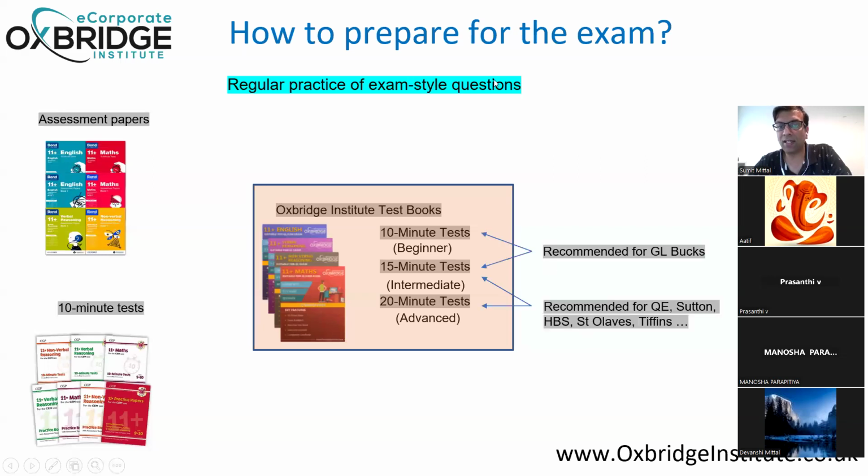For Bucks, we would recommend our 10-minute tests and 15-minute tests. This is going to be more at the level of exam you could expect. The 20-minute tests are recommended if you are going to give Sutton, QE, HBS, St. Olave's, and these kinds of exams.